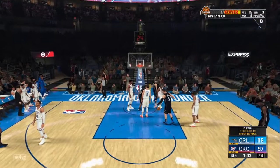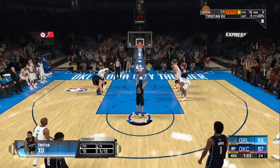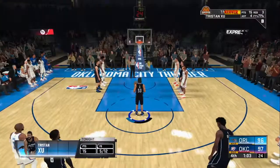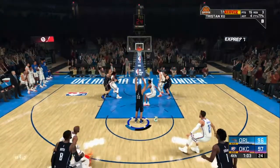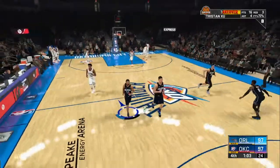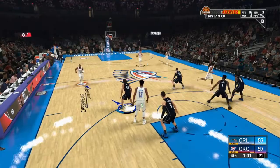Two free throws coming up, and they call the shooting foul. All of that earned right there. It's become Chase's mantra since he's gotten into the NBA. And the second of two is good. That ties the game up. And you can see that even though he ties the game up, disappointed he couldn't give him the lead.